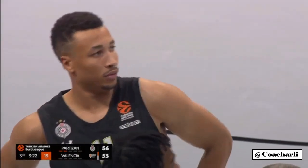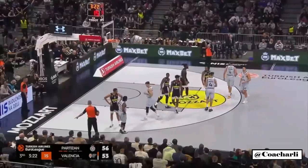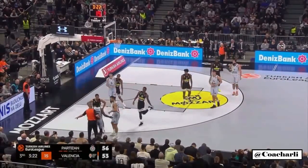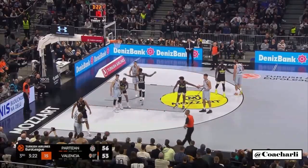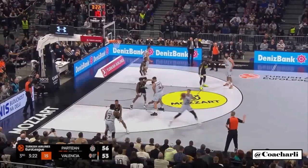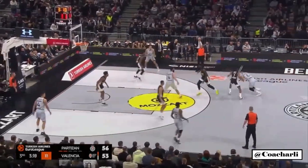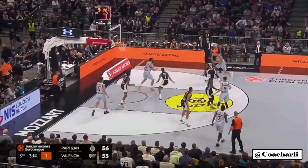Well, Dante Exum will step in. He sat long passages of the first half with the 3 fouls. Picked up his 3rd, he just walked straight to the bench. When does Jones get himself going? Lopez Arostegui on the floor, the number 6 for Valencia. Rides the screen of Dubljevic.